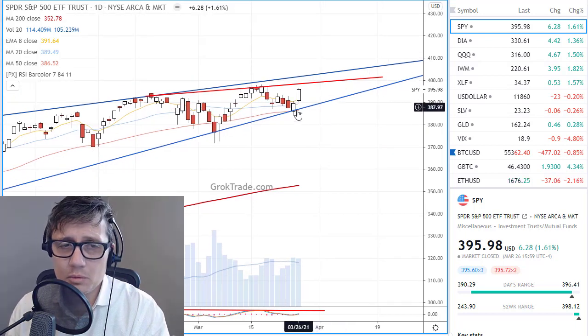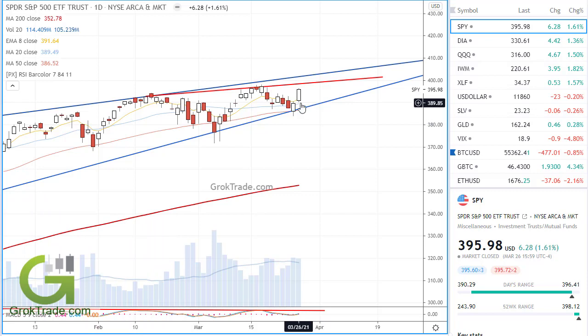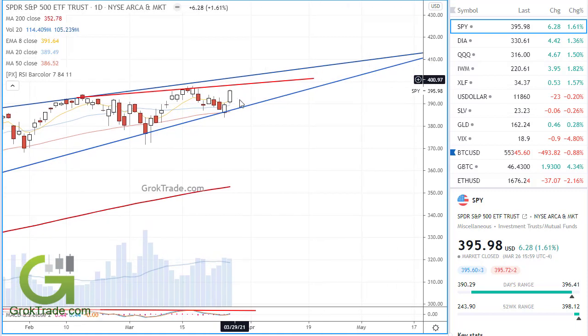But Thursday and Friday, really big volume. We have a chance to go higher. We got to get past this red trend line. We got to get past this blue trend line to remain bullish. If we stay between the two blue lines, we'll be in a rising wedge, and that is more bearish than it is bullish, especially if it stays below this red one. If it stays below this red one, it just doesn't have a lot of hope going into the future.